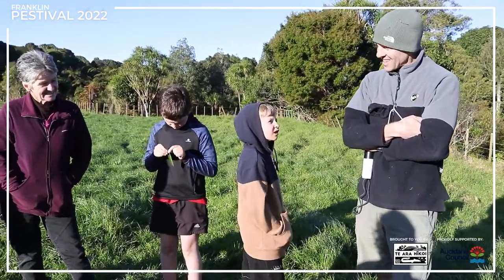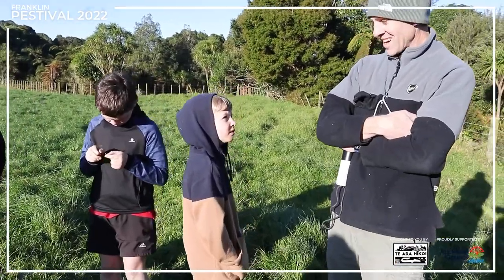Kākā was a new thing for me. When I was feeding my lamb, I heard a kākā. Yeah, there was one today. Yeah, we saw one.